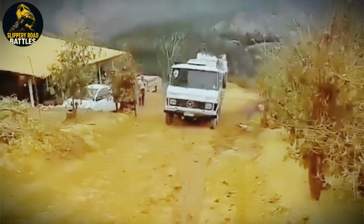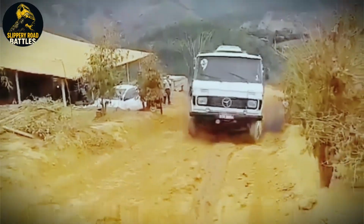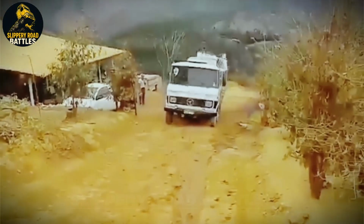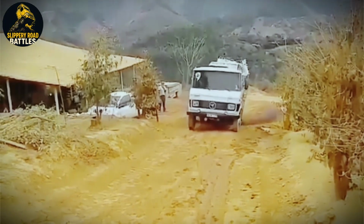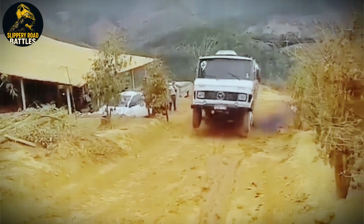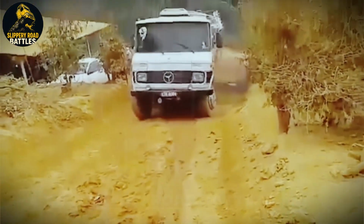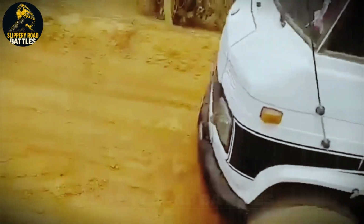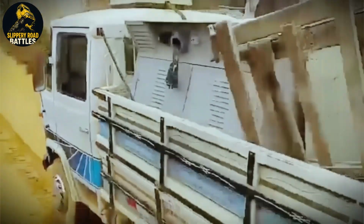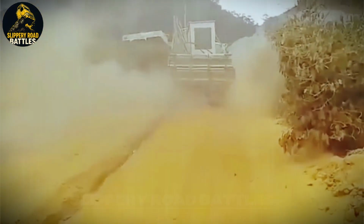Let's see if this old Mercedes truck can make it up this dusty, rocky slope. The scene ahead. Thick clouds of dust billow into the air, choking out the view. The engine growls, the wheels spin, gravel sprays in all directions. The truck inches forward, defying the harsh terrain. Every meter feels like a battle. The chassis shakes, the metal groans under pressure. Will it conquer this dusty climb? Stay tuned and watch it unfold.